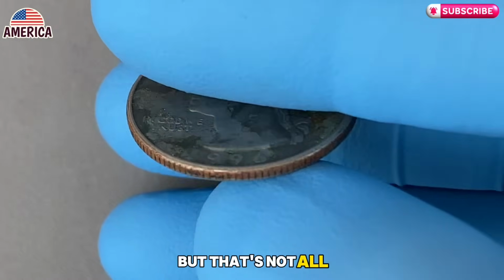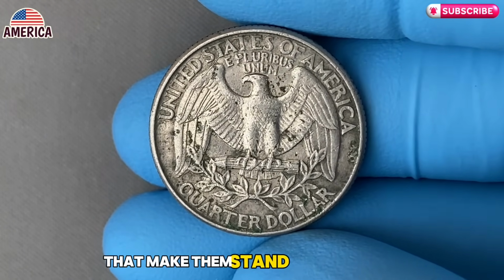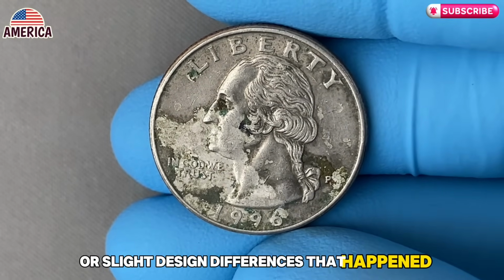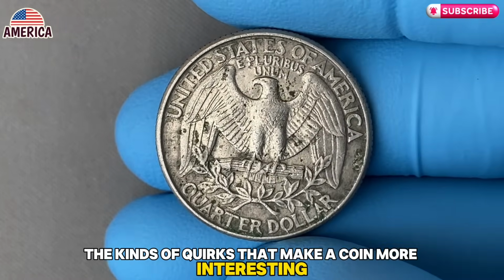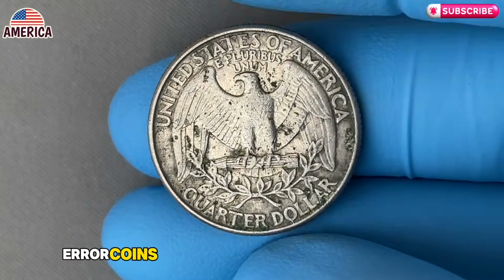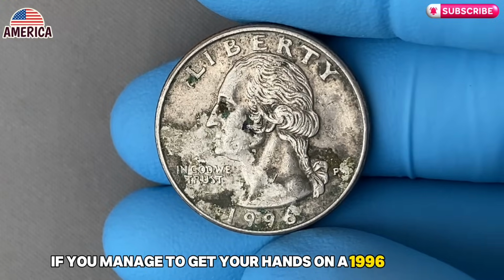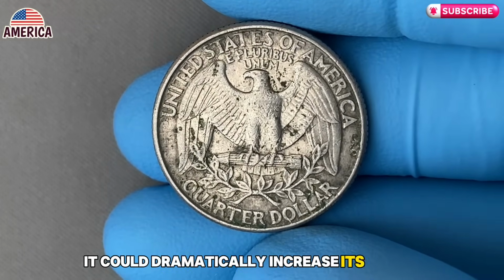But that's not all. Some of these quarters may have even been minted with unique features that make them stand out even more. There are variations in the finish, the way the coin was struck, or slight design differences that happened during production. These are all the kinds of quirks that make a coin more interesting and valuable to collectors who know how to spot them. When it comes to rarity, error coins are like gold in the coin collecting world. And guess what? If you manage to get your hands on a 1996 quarter that has one of these unique features or minting errors, it could dramatically increase its worth.